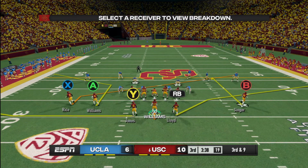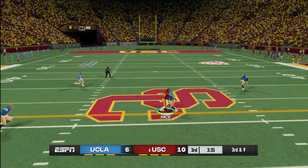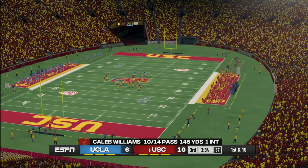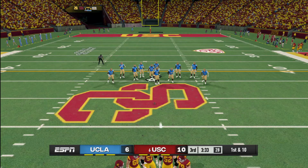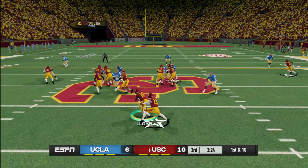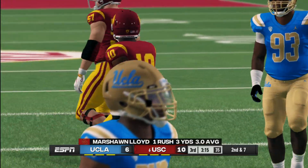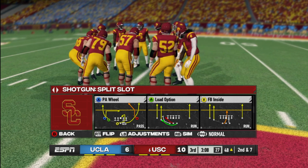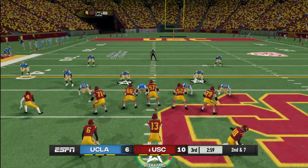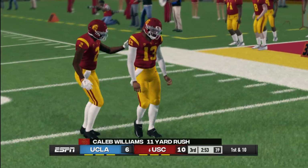Third and nine. Ball on the 37. Good open field tackle. USC is up four. Lloyd, the ball carrier. He makes it to the 48-yard line. That'll make it second and seven. Second down and 7. Ball on the 48-yard line. Now he's scrambling. Quarterback's going to run it, and he's got room to work. He goes out of bounds at about the 37-yard line. What is going on?